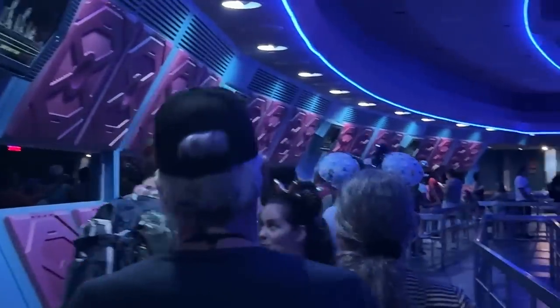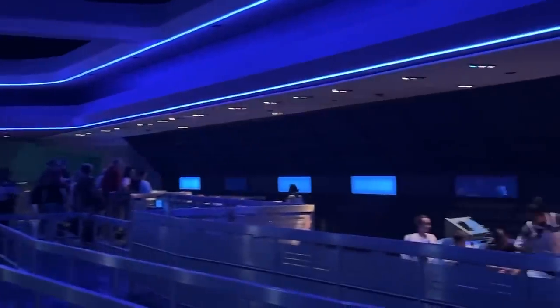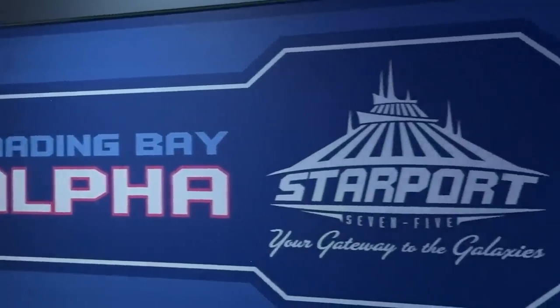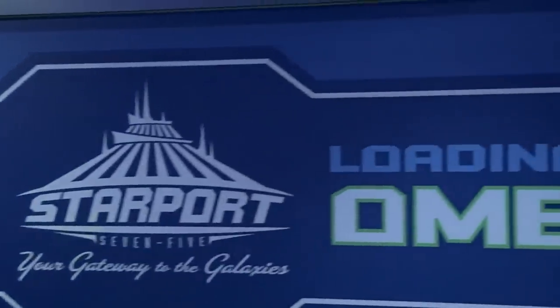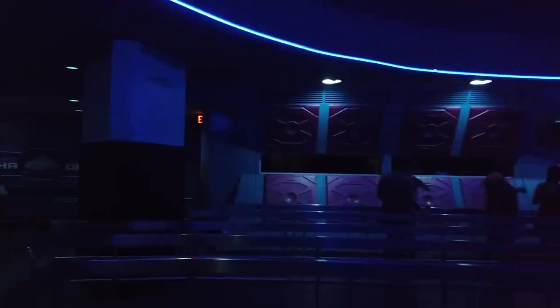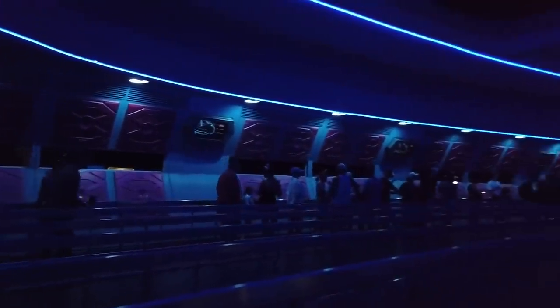Another main difference between Space Mountain here and Space Mountain in Disneyland is that the Space Mountain here has two different tracks, Alpha and Omega. They're mirror sisters of each other. Alpha's about 10 feet taller than Omega. But at Disneyland, they only had room to build one track, which is why you do have that side-by-side seating, so the capacity can remain the same with half the amount of track.